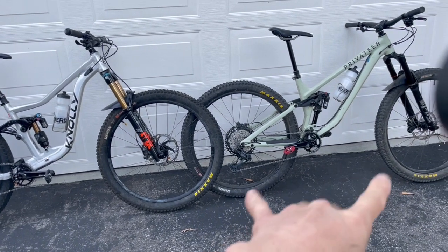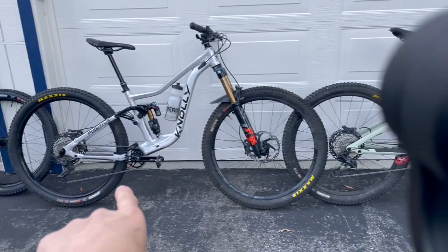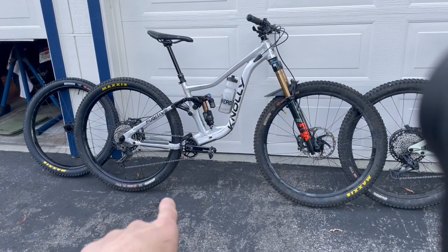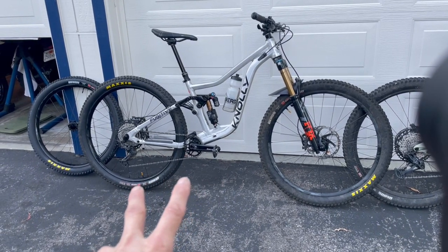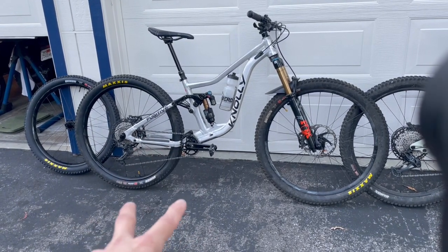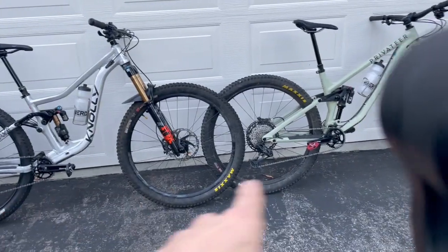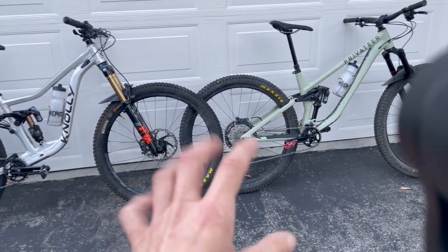The Privateer, because it's longer, has a longer chainstay, 440, versus the Knolly at the slack head angle. I think the chainstay is 432 or 433, and at the steep angle it's around 430 or 431. It's a couple millimeters difference between slack and steep. So the longest setting on this one, versus this one just because this one's fixed, you still have a difference of about 8 millimeters.